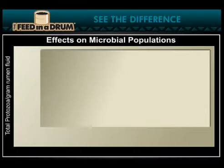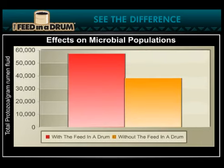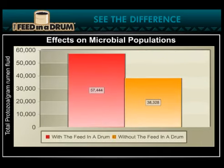Let's take a moment now to review the impact of the feed in a drum supplementation. First, populations of bacteria and protozoa increase substantially when cattle are fed the feed in a drum, as indicated by this graph, showing a 50% increase in rumen protozoa. Ultimately, increasing the microbial population will lead to greater digestion of forages.